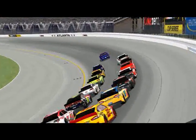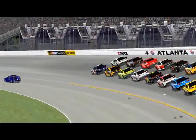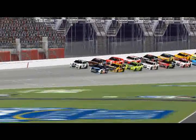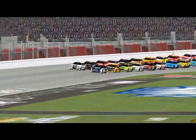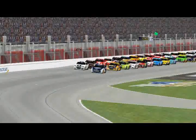Here we go, getting ready for the green flag here at the Atlanta Motor Speedway. 2 races to go before the chase for the championship field is decided. Who gets locked into by this race and who gets locked out. TJ Howard leads them to the green. We're underway at Atlanta.